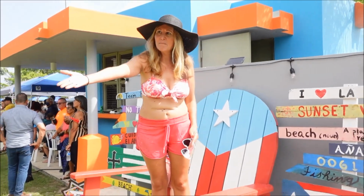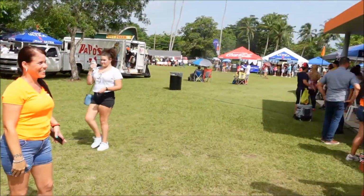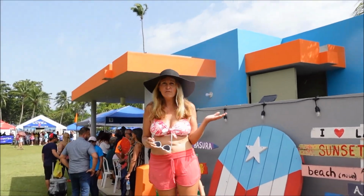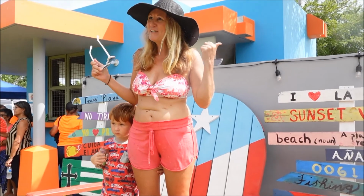Here's some of the team Playa, who have been helping to restore this beach. It's so beautiful. It's one of our favorite beaches anyway. And so now it is going to be back to its glory.